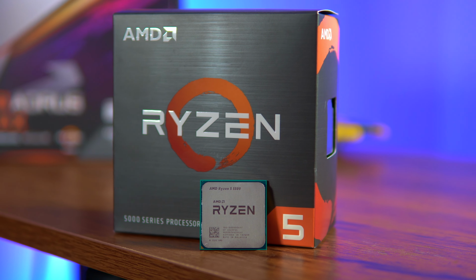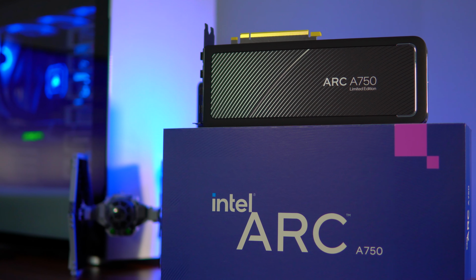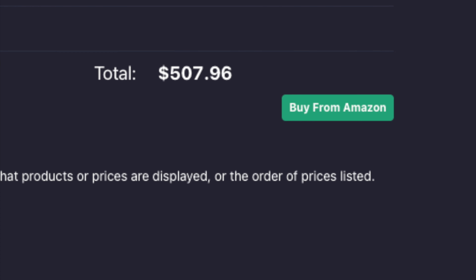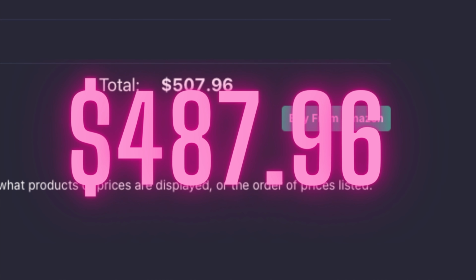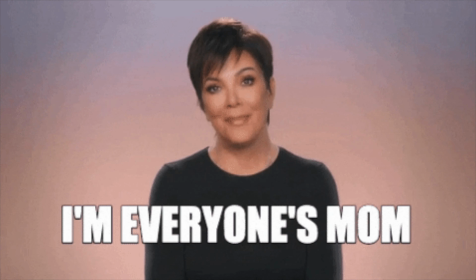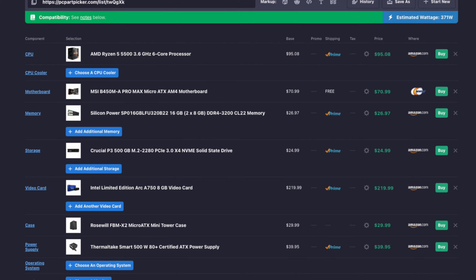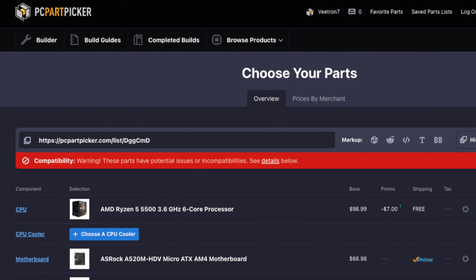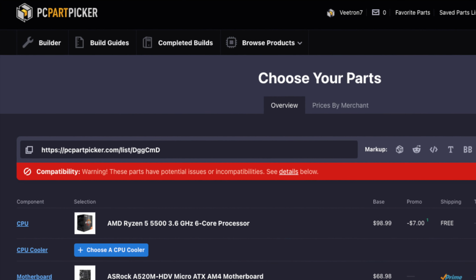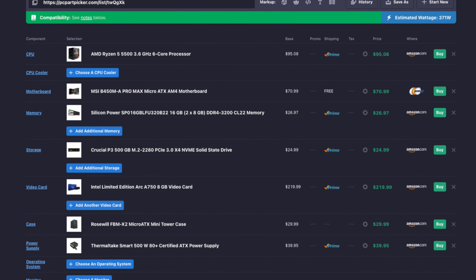But yeah, overall, I'm very happy with the performance that these components give me. You can't really go wrong with the Ryzen 5 5500 and the Intel ARC A750 if all you need is 1080p gaming. And for $507, or $487 if you can get the GPU on sale. Regardless, for around $500, this will even impress your mom. It might even impress your mom's mom. But seriously, there isn't really a better build for $500. You can try to build one that's better for under $500, but you're gonna fail every single time. This is the best you can get, at least with current pricing.